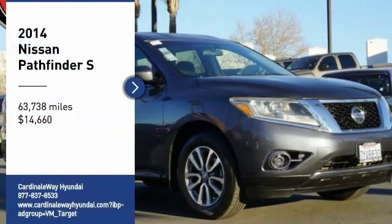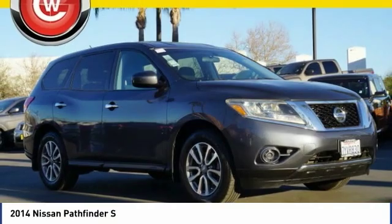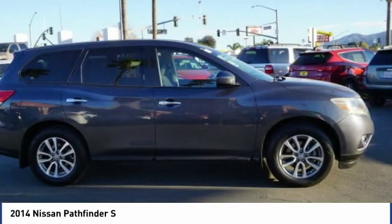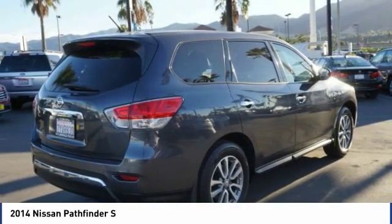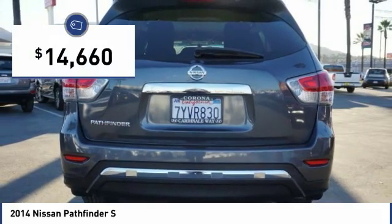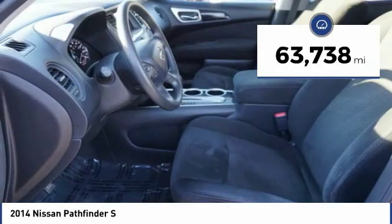We are pleased to show you the 2014 Pathfinder. The Pathfinder has a premium interior with 3 rows of seating for up to 7 passengers, as well as versatile seating and cargo configurations. This SUV appeals to both truck lovers and car lovers and is priced below $15,000. This vehicle has less than 65,000 miles.